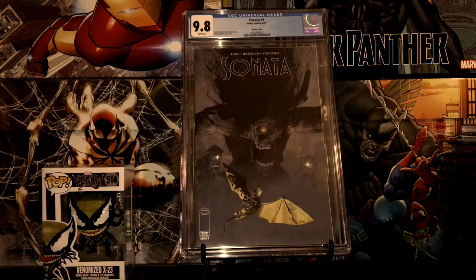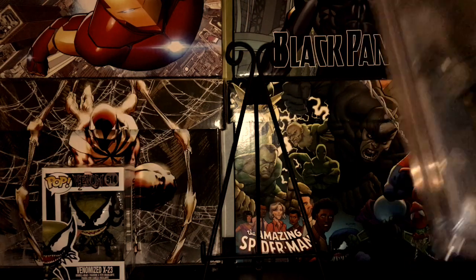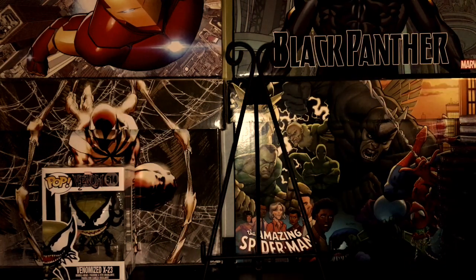Here's a copy of Sonata. I don't really know how to pronounce that. In Spanish, it'd be Sonata. Anywho, this is the variant cover. Obviously, this book came out in June of this year, so it's a relatively new series. I like the storyline. I read issues 1 and 2, and with so many books coming out, I kind of fell off the storyline, and maybe I'll pick up the volume at some point to see what's going on with it. But I think it's a good book to have. You guys let me know. I'm not sure if you've been reading the book. Let me know if it's any good.